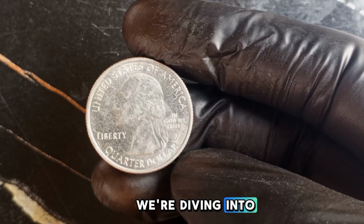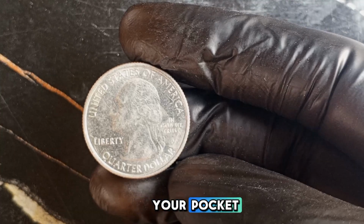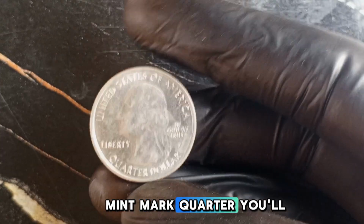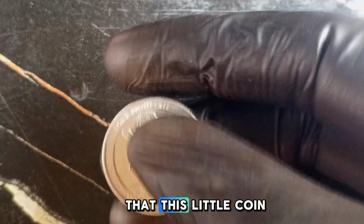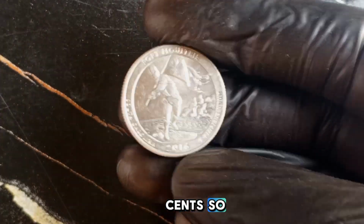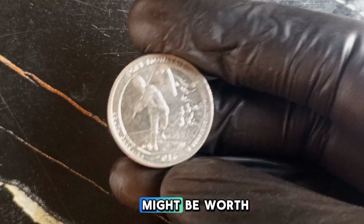We're diving into the story of a quarter that you might have in your pocket right now, the 2016 P Mint Mark quarter. You'll be surprised to learn that this little coin could actually be worth way more than 25 cents, so stick around to find out how much yours might be worth.